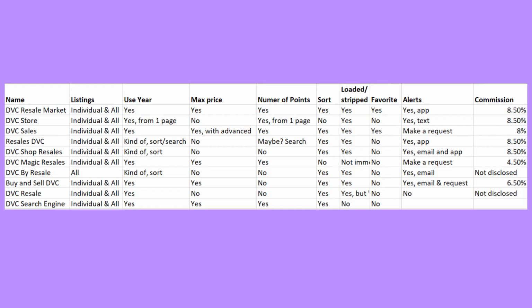There's your overview of all the DVC websites I tend to browse. All of the websites have various pros and cons when it comes to the ease of browsing as well as the user interface. Ultimately, if you've done your homework and you know more or less exactly what you want in a resale contract, browsing 9 or so websites really doesn't take very much time.